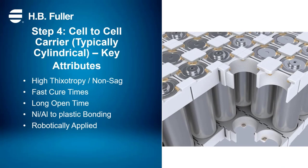This step is usually done using cylindrical cells, however, it can also be done with prismatics. The carrier is used to help keep cells in place during the manufacturing process. These are several key attributes for a good adhesive in this application. First is non-sag high thixotropy. This means the adhesive is resistant to flowing or moving from where it is applied.